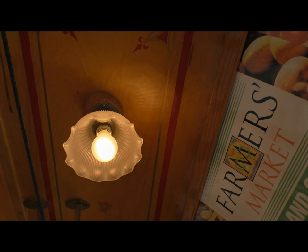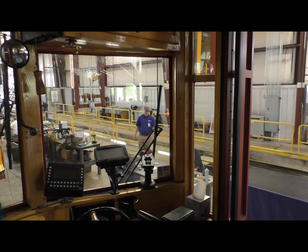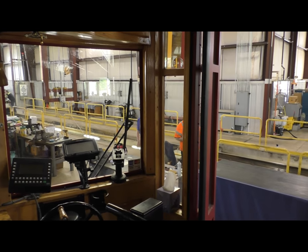So the man in the orange vest is Alan Atkins. He's the supervisor here, and he was extremely helpful in showing me everything about the Little Rock streetcar system.